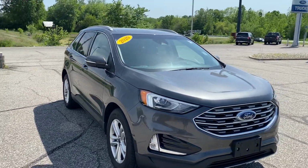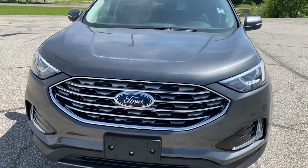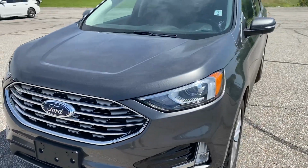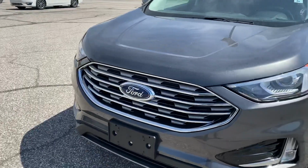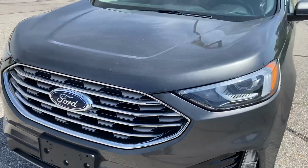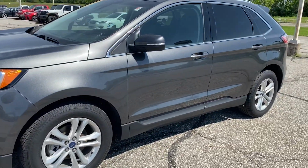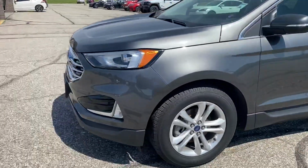Just taking a quick video of this 2020 Ford Edge for you. Just going to point out any damage on the outside of the vehicle. Don't really see much of anything on the front. Not even any rock chips, really. Down the driver's side, no dings, no scratches.